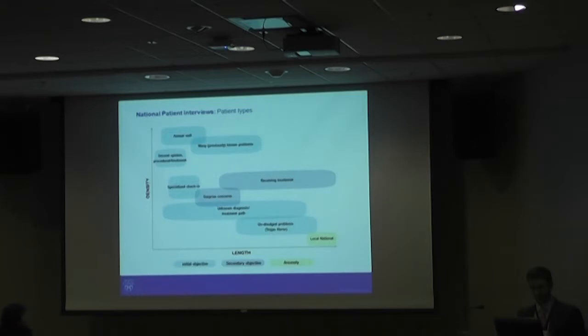The specialized check-in, these are people that are flying in and they have just one issue, like the two we talked to who were heart valve repair patients who would come every year for just that one thing, to check on their heart.